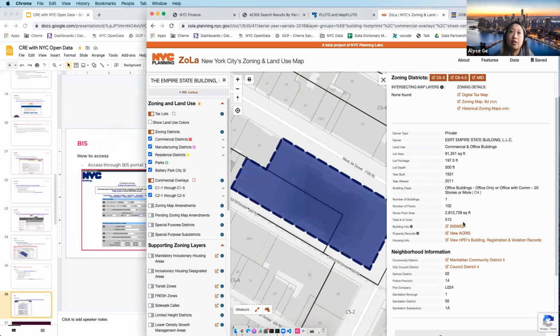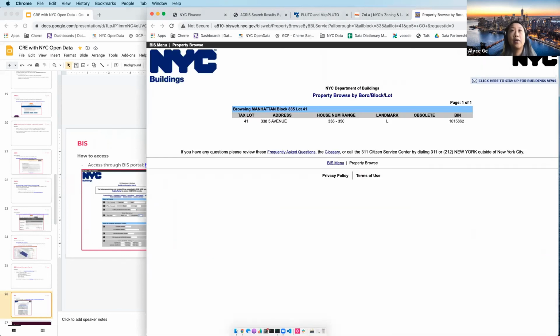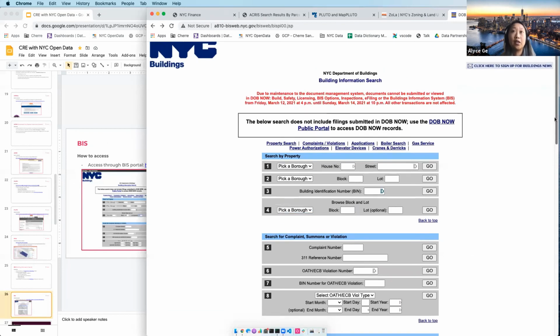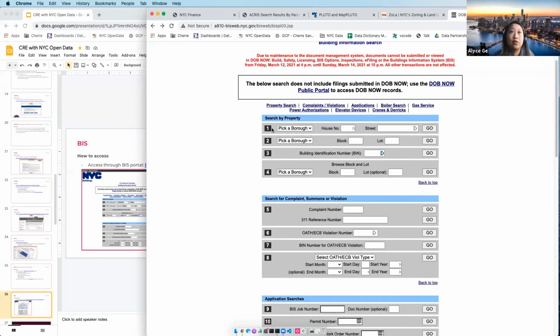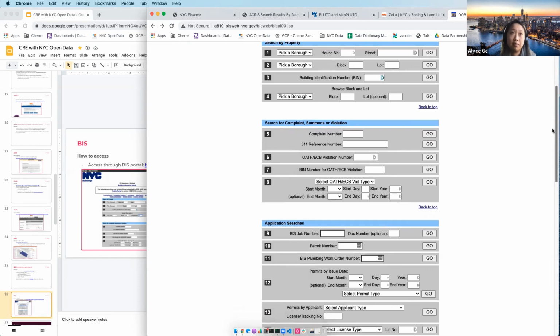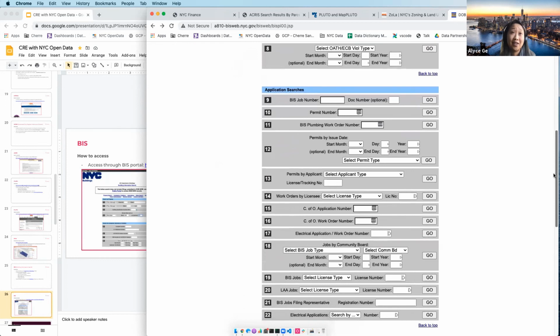So one way is obviously to just click through Zola. Another way is to actually go to the portal itself. And here we can search by property. So you can use addresses, you can do BBL, you can also browse by block and lot, which means you can pick a particular borough, a particular lot, and just look at all the buildings on that block. You can also search using complaints, violations, or summons with reference numbers, which might be helpful if you're making a complaint. There's also application searches.